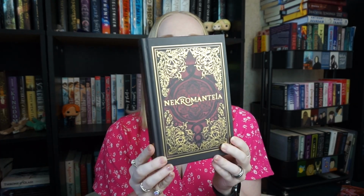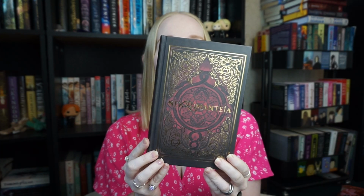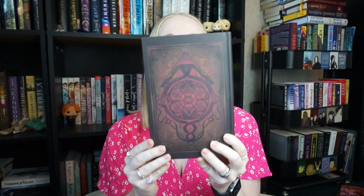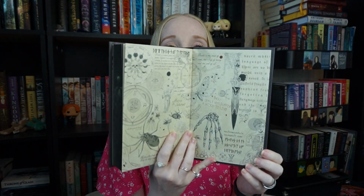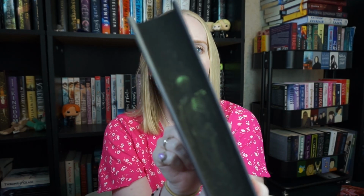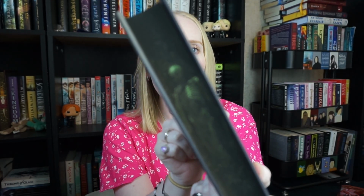Look at this. It is made to look like a spell book that if you've read the book, you will know exactly what this is made to look like. And then the end pages are also very spooky, creepy, dark academia vibes in there as well. And I just think this edition captures this book and the essence of it absolutely perfect. I don't think I showed you the stenciled edges good enough on here, so look at this. It is a skeleton, which, oh my gosh, absolutely love this. I love this copy and this book so much.